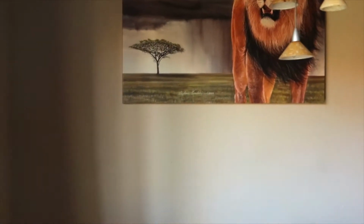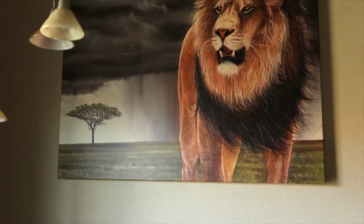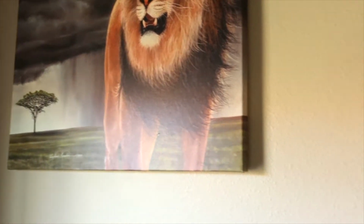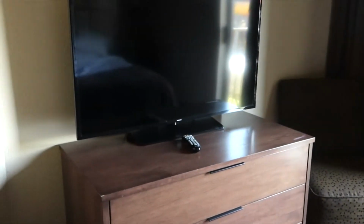Okay, going back here, you're gonna see Mr. Simba. And that's actually somewhere in Africa, specifically Kenya. I know by the trees. This is the master bedroom. In the master bedroom, there's another TV here.